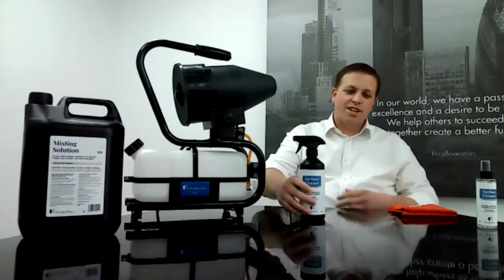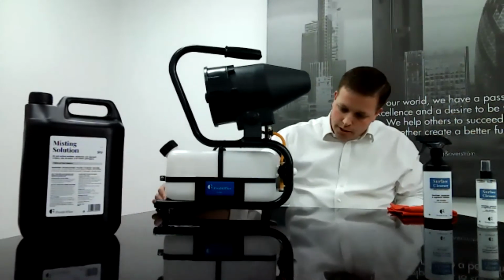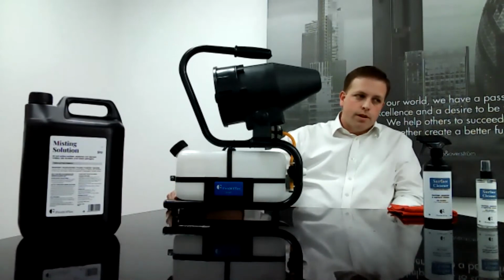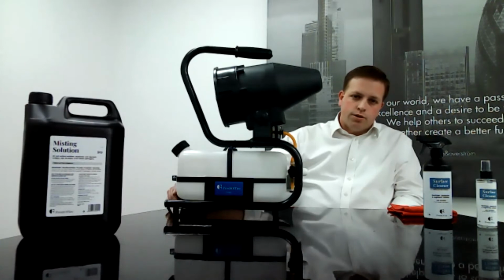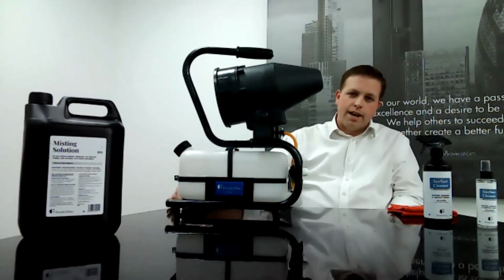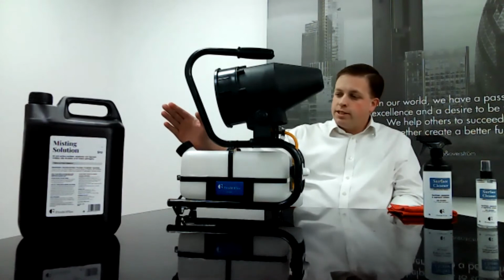Good. Now we come to the really exciting part of demonstrating the fogging unit. So it's a very, very simple piece of equipment to use. It's generally used as a floor standing fogger, so there's no need to carry it around the office whilst it's fogging. It can be set up and left in the room to do the job. As I say, very basic to use.